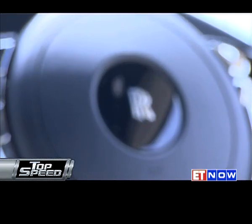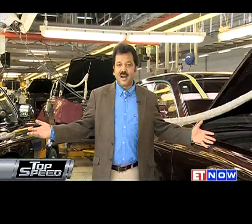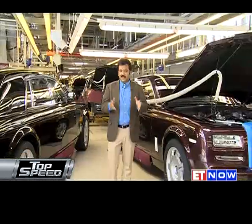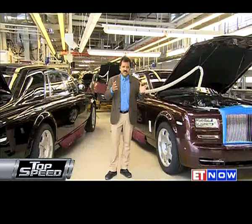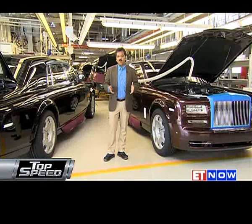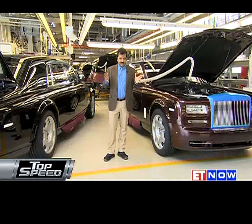I had a delightful day here at Goodwood, walking through the Rolls-Royce factory and watching these beautiful cars being made. In fact, what I saw quite amazes me. The amount of care that goes into choosing the materials, the detailing, and the precision crafted engineering is what makes Rolls-Royce what it is. Very special and, of course, very expensive.